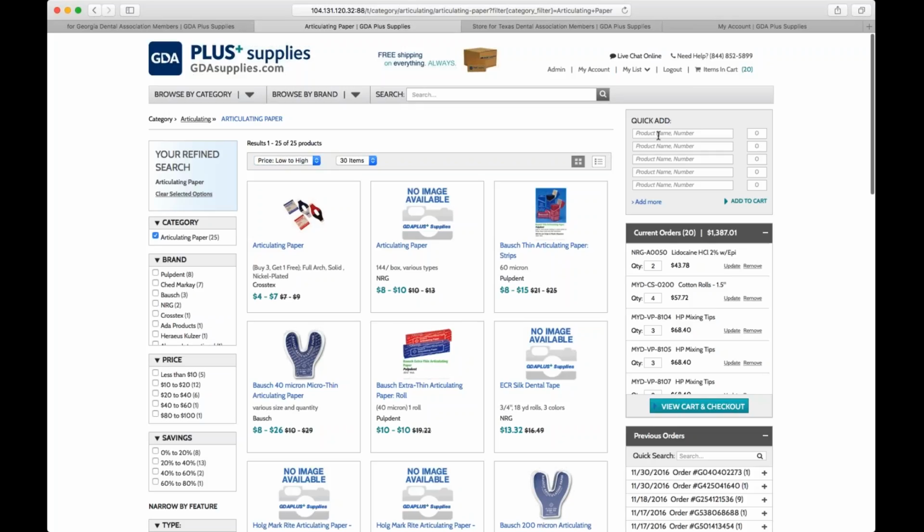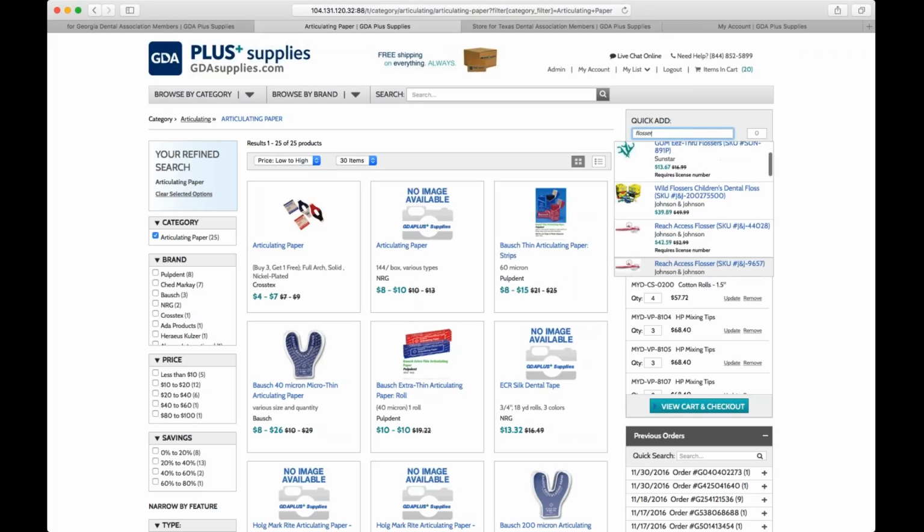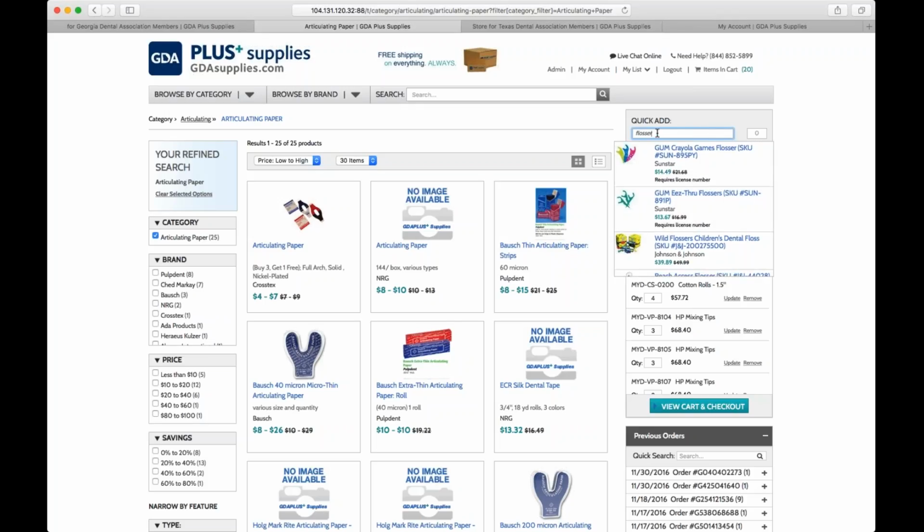Another feature that I'll point out right now is this quick add feature. So right here you can type in either a SKU number or a product description if you like, and then from there you'll get different options. So let's say I'm looking for a flosser, and here we go. Because my search term was pretty wide, it brings me a whole bunch of different options. Let's say this is the one I wanted. So I could have searched by the SKU number. That's going to give me much tighter results. So here we go.